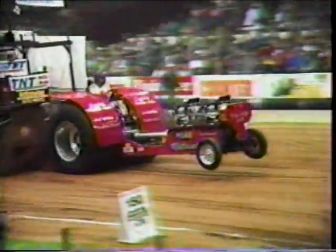Mike, he was bouncing bad. How in the heck did he ever really get the winning run with a run like that off the line? I don't know. That was kind of a problem coming out of the hole there, but boy, once the tractor hooked into the track, he just definitely got the job done. All right, we're going to go to the two-wheel drive trucks next.